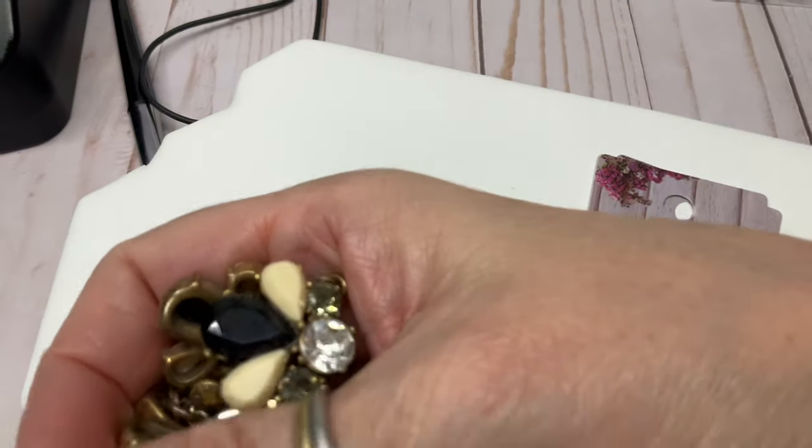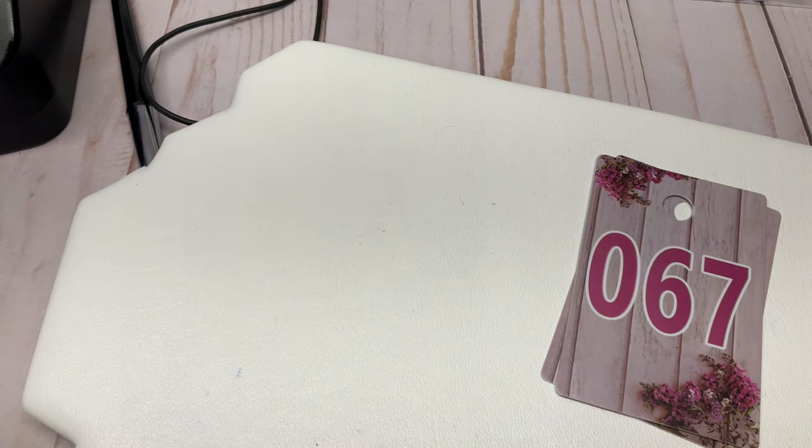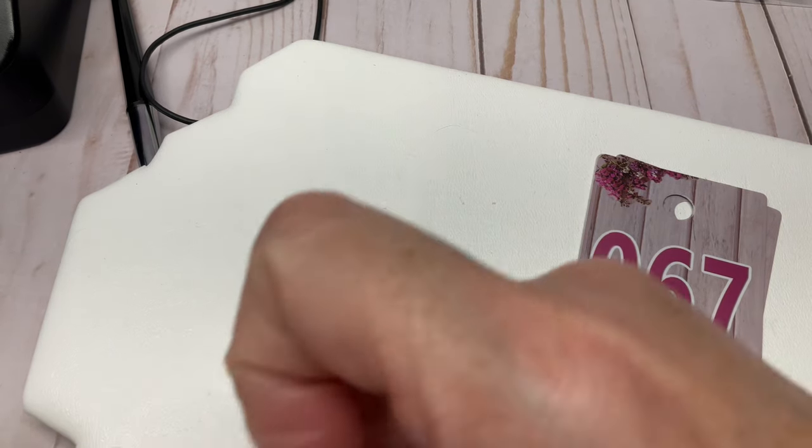Oh, shoot, I got a bag. I got a bag! Our mama and dad are gonna quit.